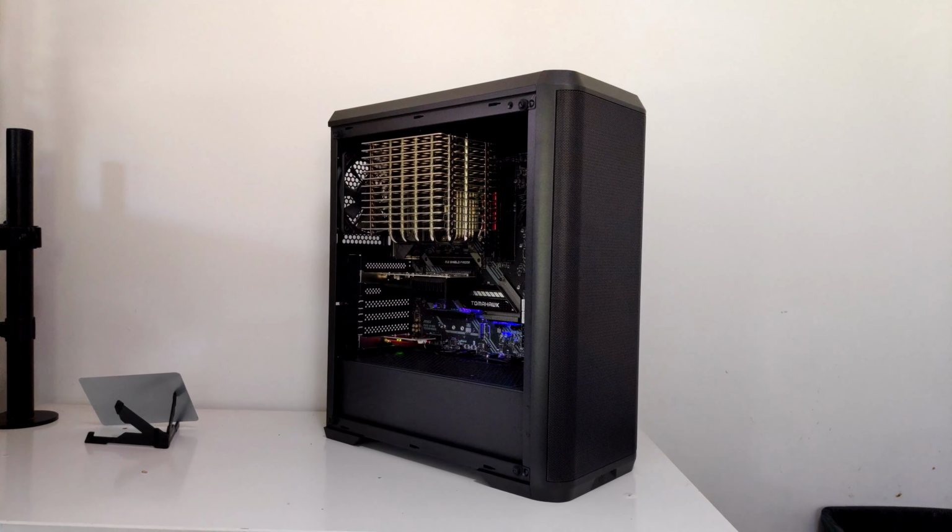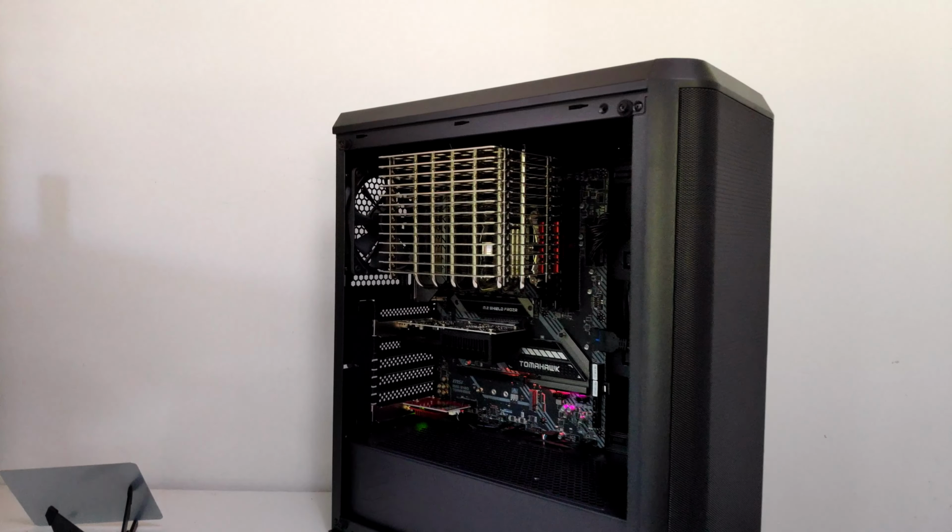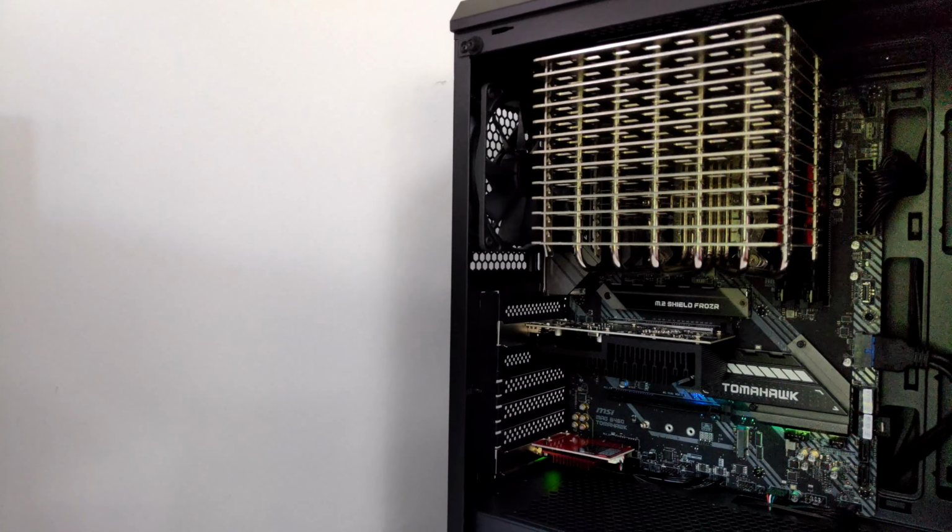I was happy with the result all in. I think this is just a PC that will last you 8 to 10 years, absolutely no problem, and probably a little bit further still, because we've chosen very, very high-end components.